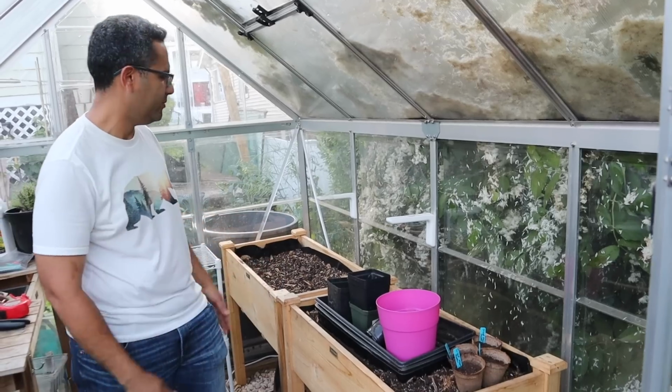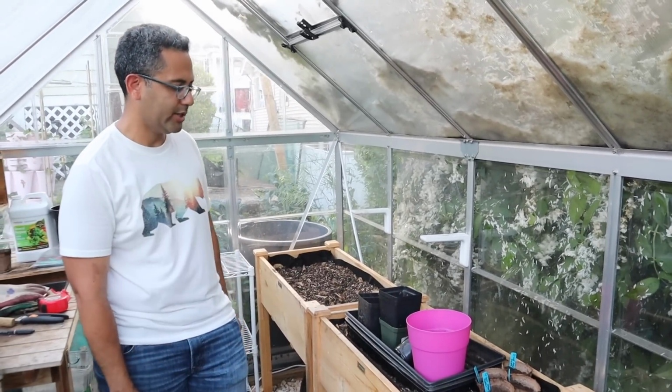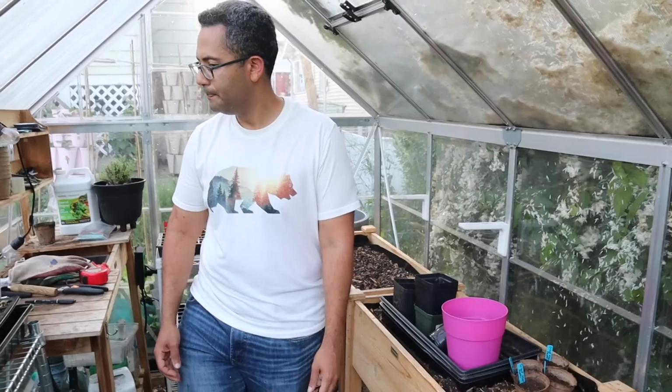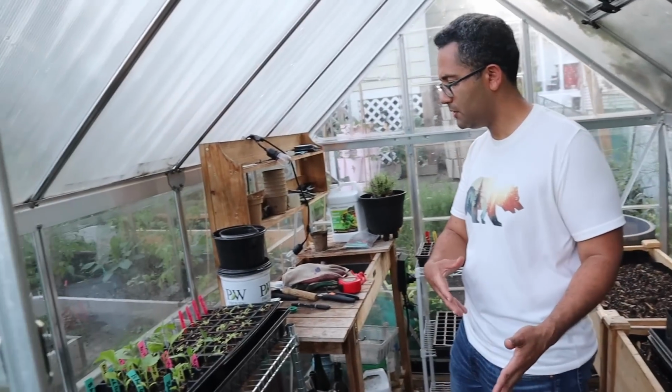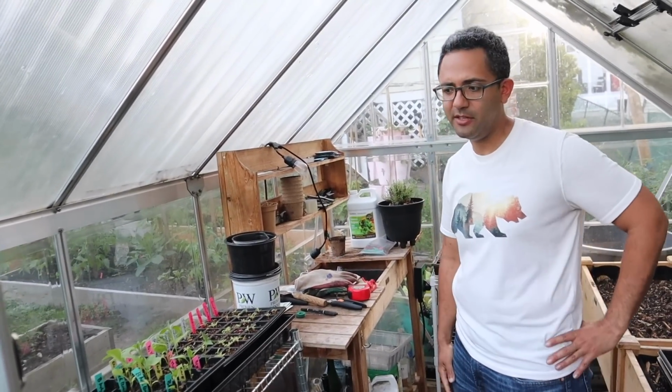I just haven't gotten around to freshening up the soil and actually planting anything. But I do mostly use this for overwintering my citrus and stuff like that.